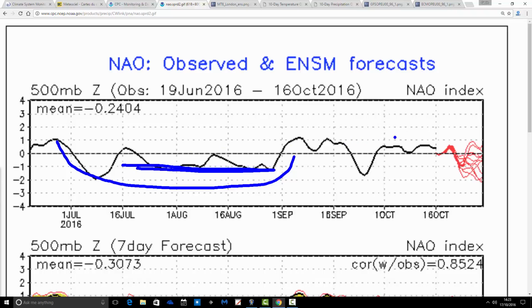Since September, we've generally been positive with the North Atlantic Oscillation, although it did go a bit negative in the second half of September. The latest, this red area at the end of the chart, tells us that the trend really is down with the North Atlantic Oscillation. So it looks like as we get into the second half of October, we possibly have both the Arctic Oscillation and the North Atlantic Oscillation indexes going negative. And this would be indicative of block conditions over the pole.